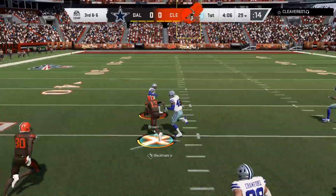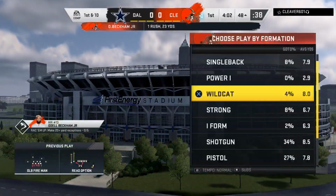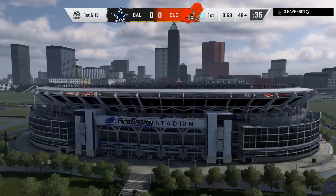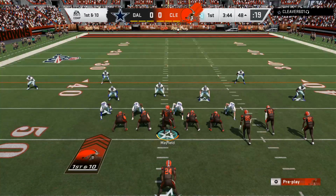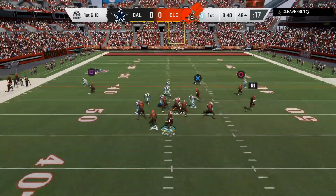Mayfield running left on the option. He'll have a first down past the 40. He gets it across the 50 and down to the 48. Last play they got stuffed at the line. Different story here, over 20 yards. So from Cowboy territory now, here's first and 10 at the 48-yard line.